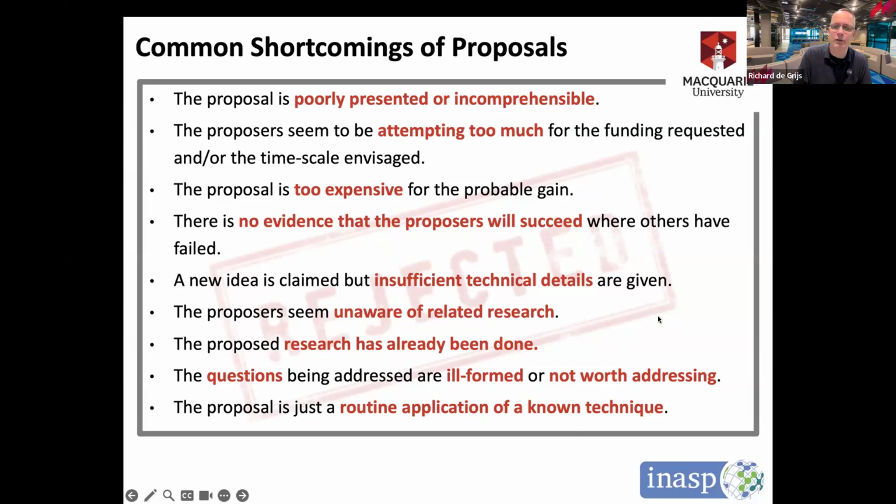If there is no evidence that the proposals will succeed, you don't stand much of a chance. You should provide some technical details, but not the nitty-gritty, because then some of the assessors will not be able to understand it. You should show that you know your field, and so if you lack references to the key papers in your field, that's not good. If the research has already been done, you won't get funded. If the questions are poorly formed and not worth addressing, you won't get funded. And if it's a routine application, that's also not fundable.